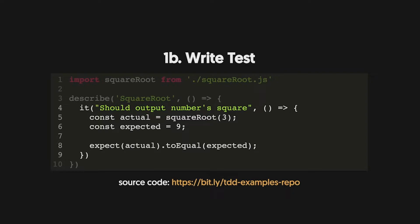And for this one, I want to walk through the code. So what we're basically saying is that we have the square of 3. I'm attaching that to a variable. And I want to attach the result of 9 to another variable. And what's going to happen is that I'm going to expect that the actual square of 3 is going to equal what is expected, which is 9.